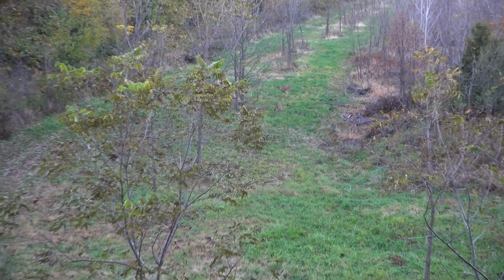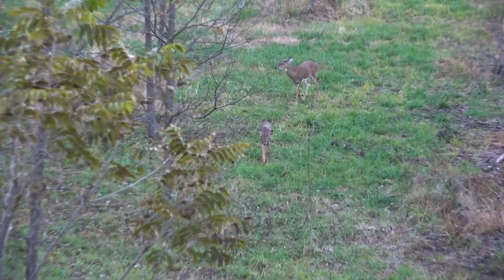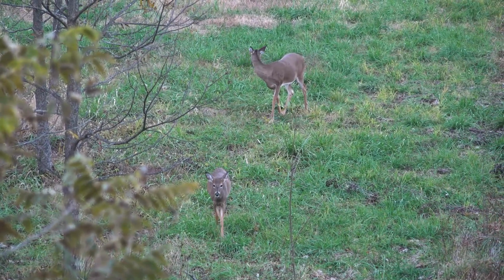So we're sitting there and we're all high-fiving, we're excited because we just endured the harsh elements, right? And we knew the buck was gonna be down, and literally all of a sudden the does popped out. I looked at the camera guy, he goes, I got a doe tag in my pocket. And he gives me the thumbs up, and we're gonna shoot her.